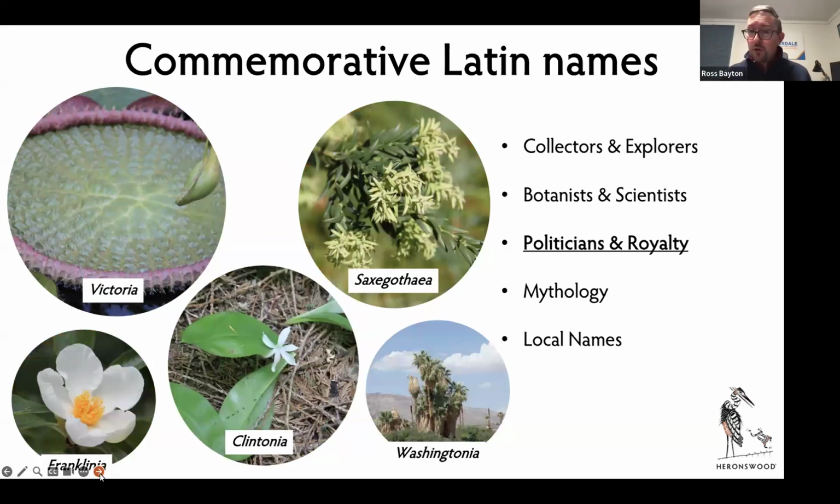Politicians and royalty, of course, also get in on the act. Here we have Victoria, named after Queen Victoria, and next to it we have Saxe-Gotha, which is named after her husband. Her husband was Prince Albert of Saxe, Coburg, and Gotha. That's where he gets that name. Below we have Franklinia, named after Benjamin Franklin. We have Clintonia, which was named not after the current generation of Clintons, but by a former governor of New York State, whose name was Clinton. And of course, Washingtonia, named after George Washington.